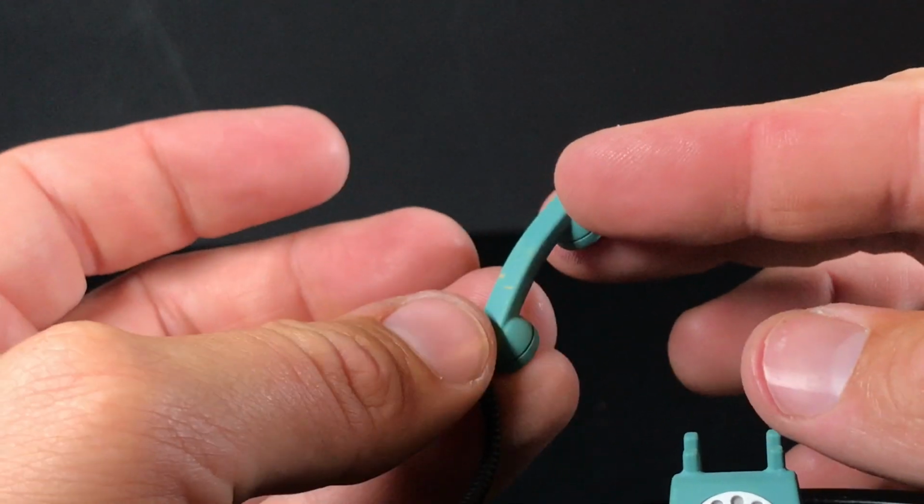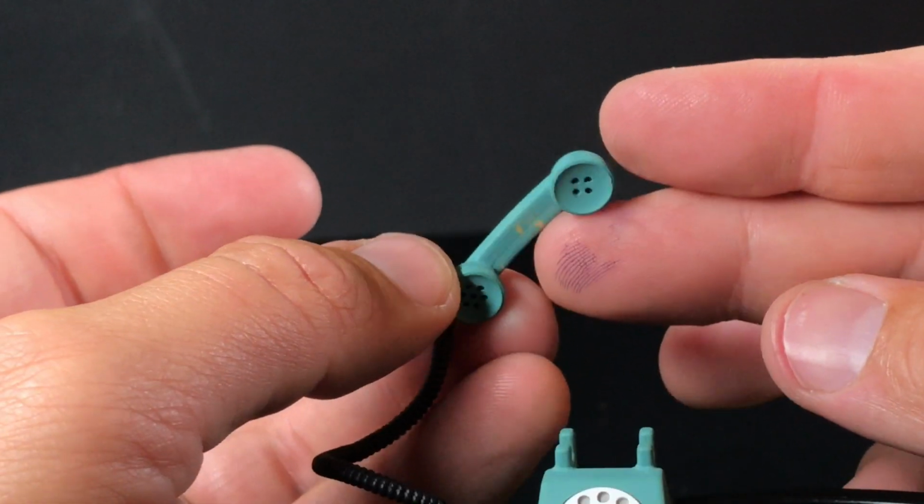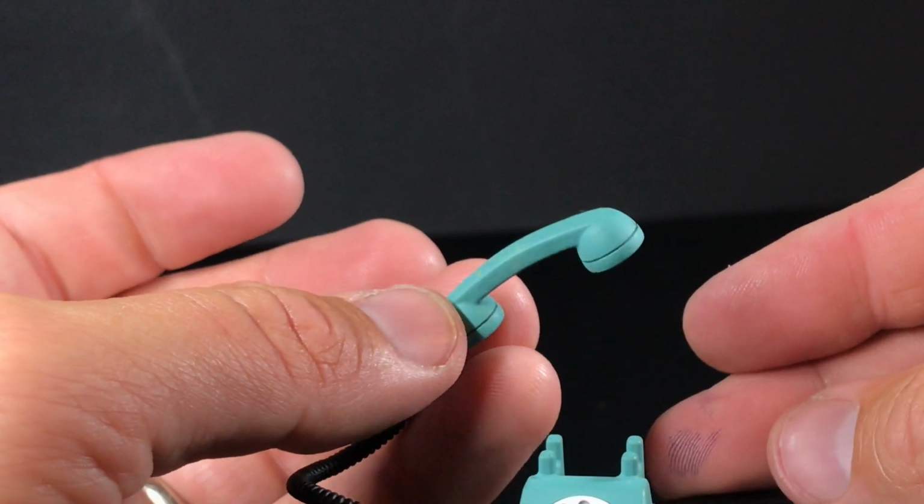I'm really bummed about the stupid skin paint transferring to the phone. It was so clean and nice before.